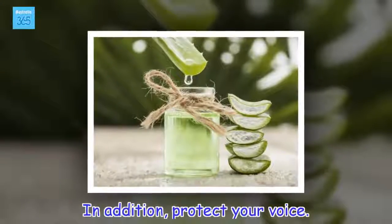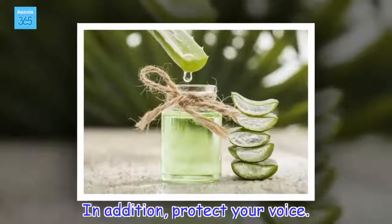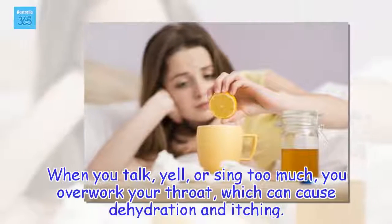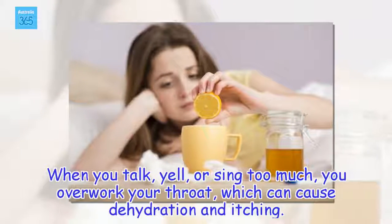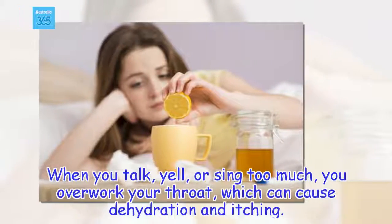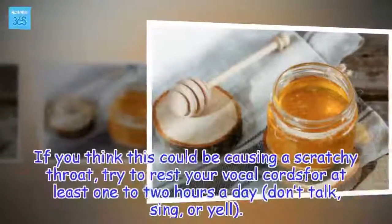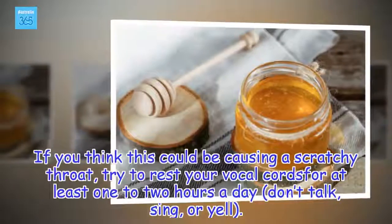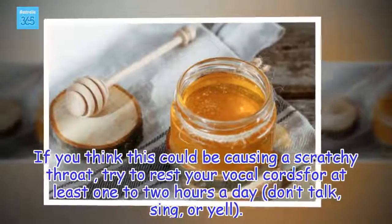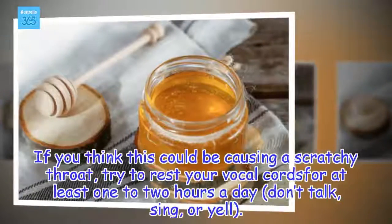In addition, protect your voice. When you talk, yell, or sing too much, you overwork your throat, which can cause dehydration and itching. If you think this could be causing a scratchy throat, try to rest your vocal cords for at least 1 to 2 hours a day. Don't talk, sing, or yell.